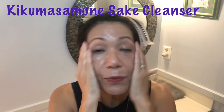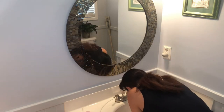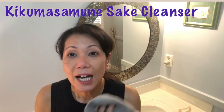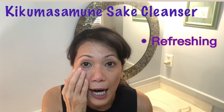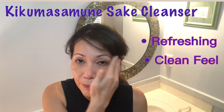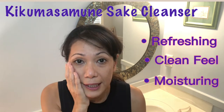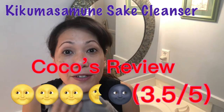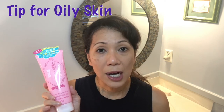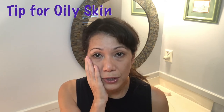Okay, now I'm gonna wash with warm water. I feel very refreshed, and I usually have oily skin, but it feels very clean, and my oil has been removed. But my skin still feels moist, and it leaves enough moisture on my skin. It feels very good. I like it. If you don't have oily skin, this is enough product to remove your makeup. But I have oily skin, so after using this, I probably need to do a double wash or a second wash to feel a complete cleansing.